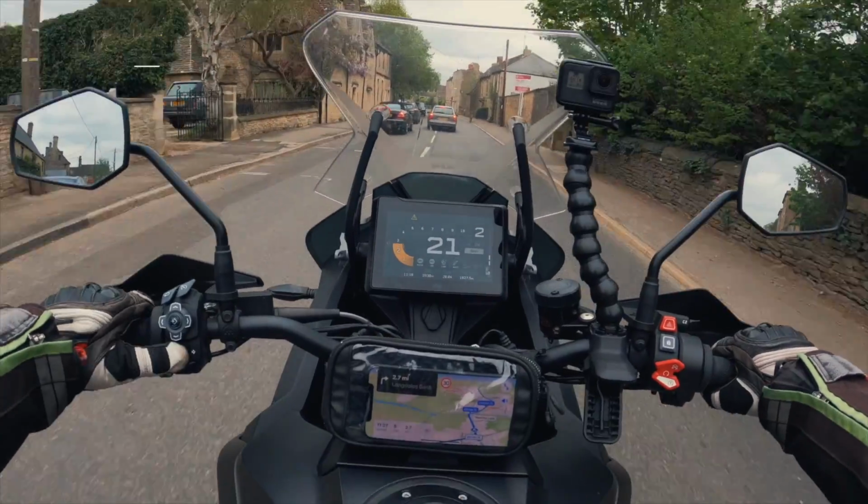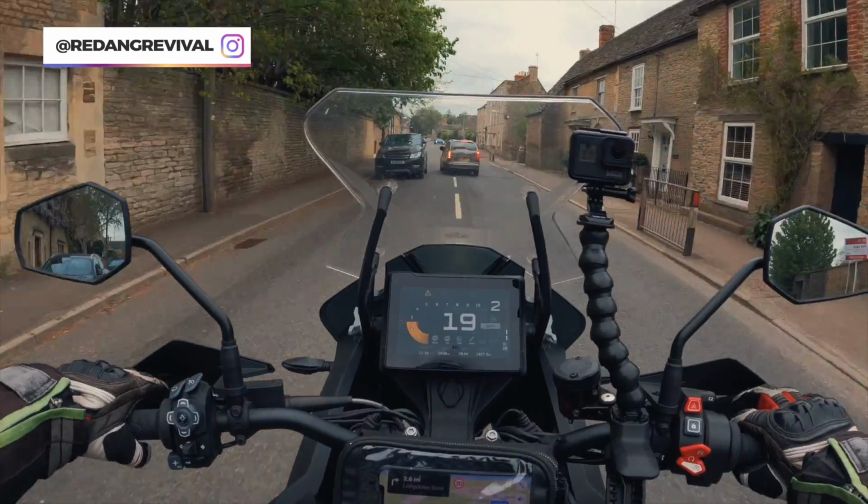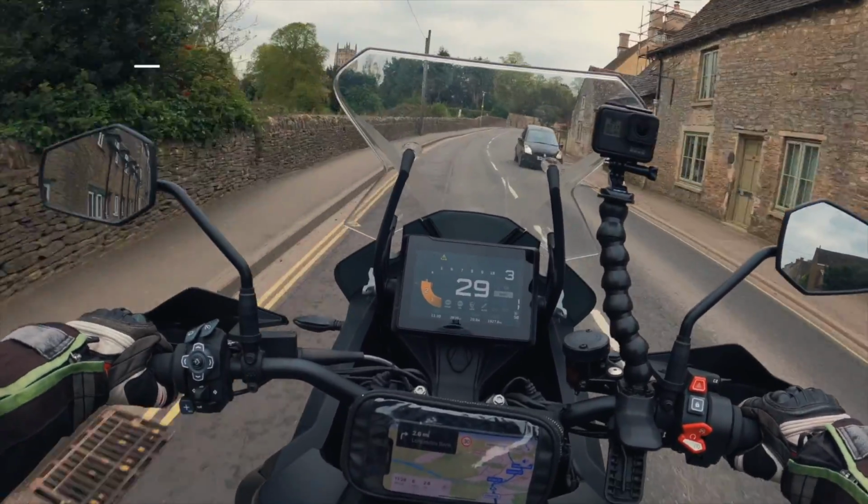Just going for a ride to a spot to stop off and go over some more of the technical details of the bike. It is an animal on the road. I'm very impressed with that. That is so much fun.